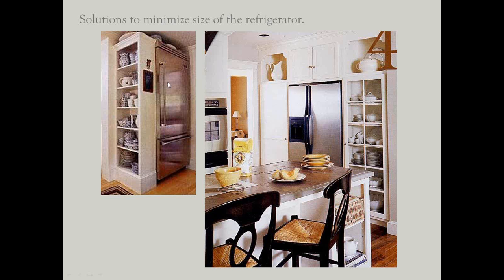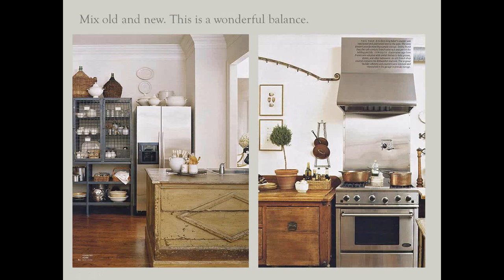The refrigerator, instead of it being free-floating in the space, think about even if there's a bookcase to the side of it, building all around it so that it looks like a built-in fridge, and without the built-in fridge price, it makes the refrigerator look smaller instead of it being free-floating.